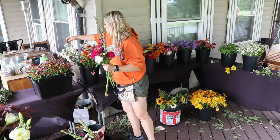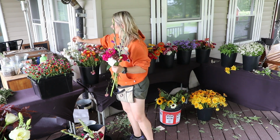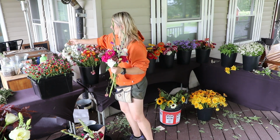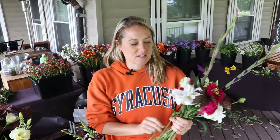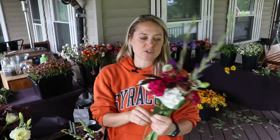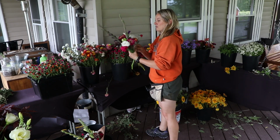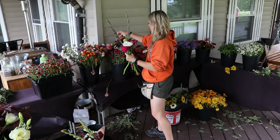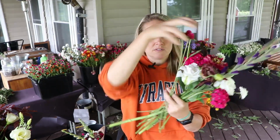I wish my white gomphrena was ready. They're still on the short side, so not cutting off that yet. All right, we've got gomphrena. Look at the stems. They're so beautiful.